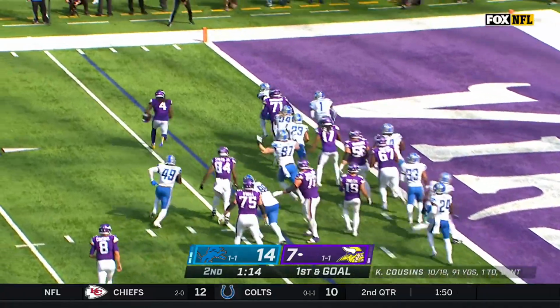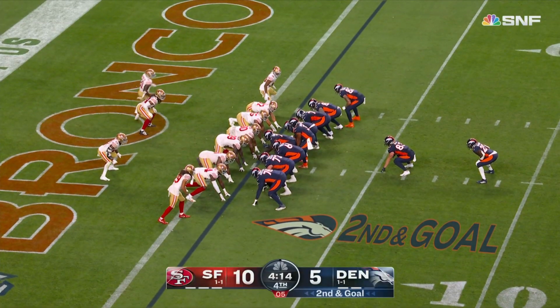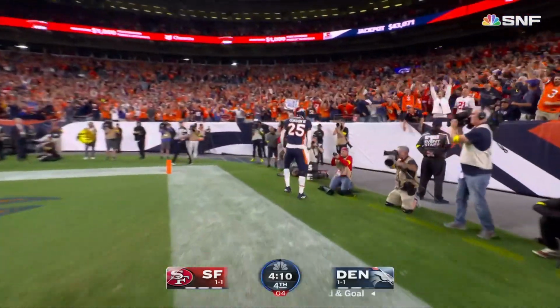Cook bounces it outside. He's got the edge, and he's in. Touchdown, Vikings. 3 tight ends. Extra offensive line. Wilson gives. Gordon, touchdown, Denver.